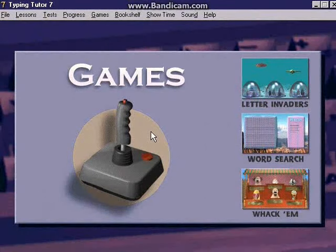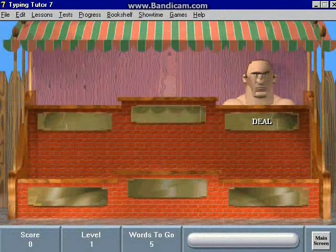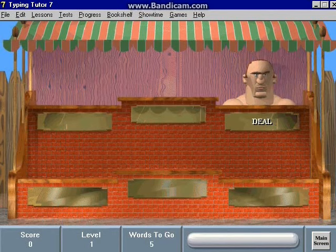Typing Tutor 7 also includes three arcade-style games that make typing practice fun. In Whack'em, it's you and the keyboard against a crew of taunting character heads. Type quickly to knock them out before they drive you mad.